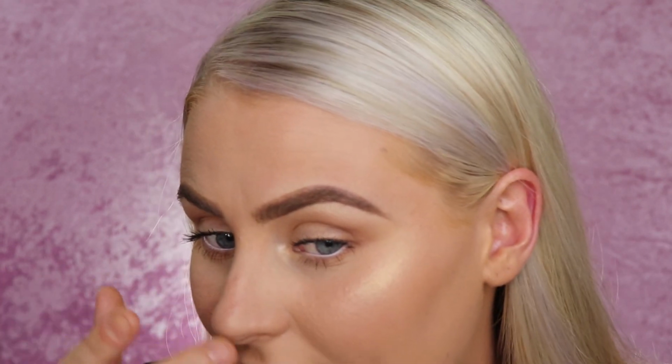It's settling into my fine lines on my forehead. Occasionally powders and makeup will settle into my fine lines, but this is a fresh face. I'm not supposed to be having lines on my face. It just looks disgusting around my nose. I honestly just want to go wash this off. It's not good. I really don't like it.